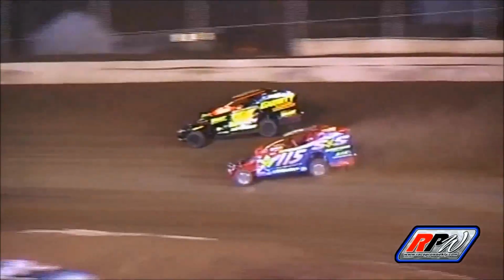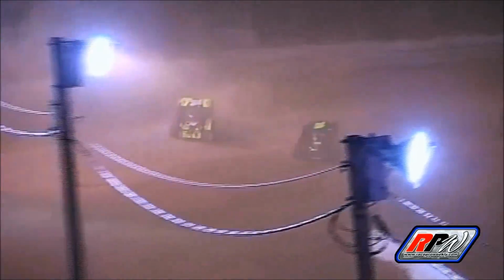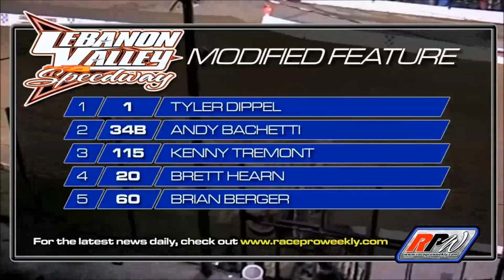Brett Hearn working hard to the inside, looking to crack the top 5 and get by the 74 of J.R. Hefner as he worked his way up into the east end. Bacchetti ground pounding it down the back straightaway to try and catch Dipple, but they weren't getting him on this one as Dipple shatters the record as the youngest ever to win the modified feature at 16 years old, picking up his first career win at the Valley.